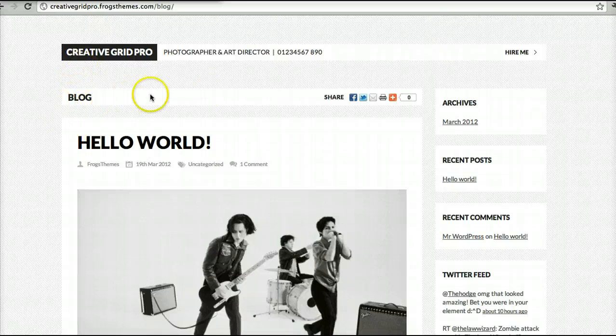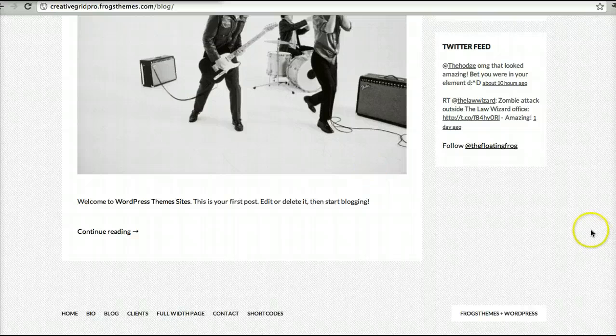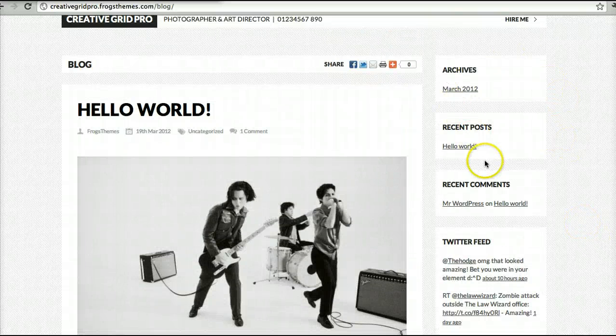The blog picks up the same overall motif of small blocks and text overlaid over the blocks and then populated with content. And the layout is very simple and sparse, and the design breathes a lot of white space going on, but it's clear, and the sidebar is widgetized.